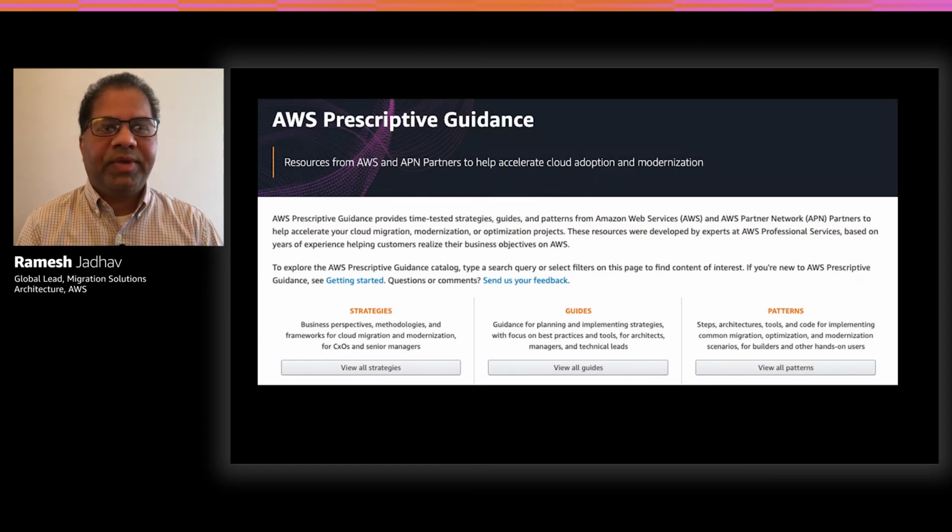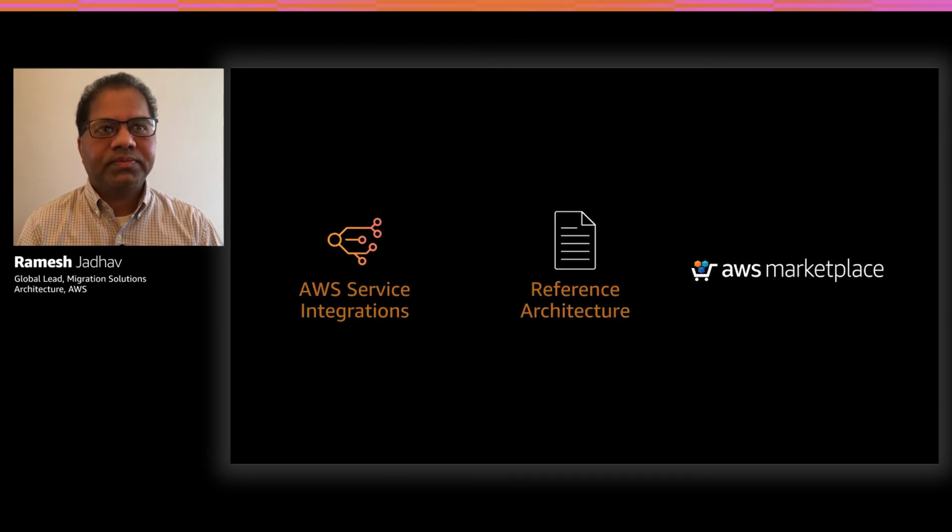So we introduce APG, AWS Prescriptive Guidance. APG provides time-tested strategies, guides, and patterns from AWS and AWS partners to help accelerate customers' cloud migration, modernization, and optimization projects. These resources were developed by experts at AWS Professional Services, AWS Solution Architects, along with AWS Technology Partners based upon years of experience helping customers realize their business objective on AWS Cloud.